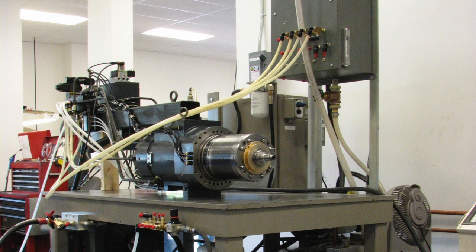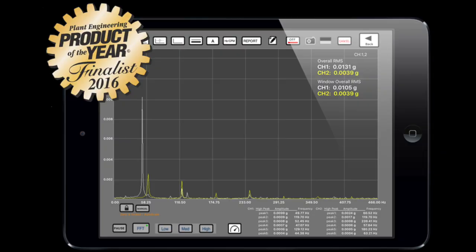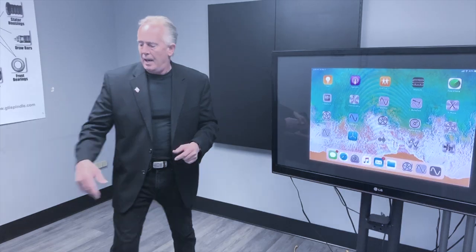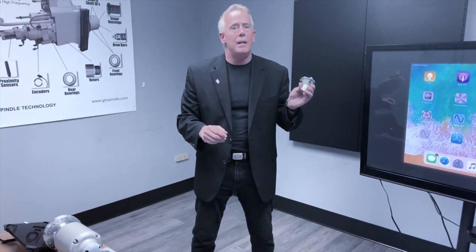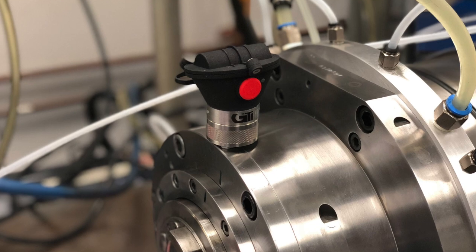Now, the next one is my most interesting subject. About 10 years ago, GTI decided to start its own new technology with the iPad and vibration analysis. And about 3 or 4 years ago, we knew we needed to get behind machine tool doors, so we actually made our dual axis accelerometer wireless.